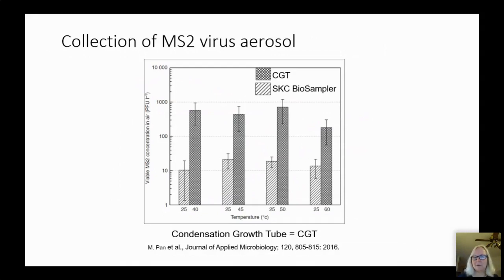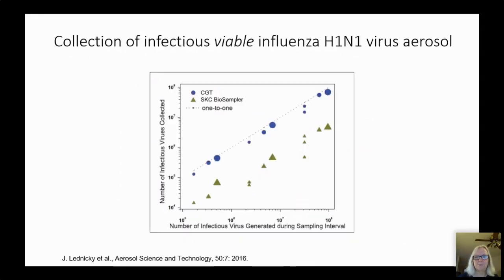Now, this is just the physical collection efficiency within the sampler. When we're looking at viability, which is the other thing we want to ascertain, is whether or not you can recover viable microbes. This is a chart showing infectious viable H1N1 influenza virus aerosols that were also generated. And you can see the number generated versus the number of viruses collected. With the condensation growth tube, we get near 1-to-1 collection, whereas with the SKC biosampler, we have about an order of magnitude lower collection efficiency.